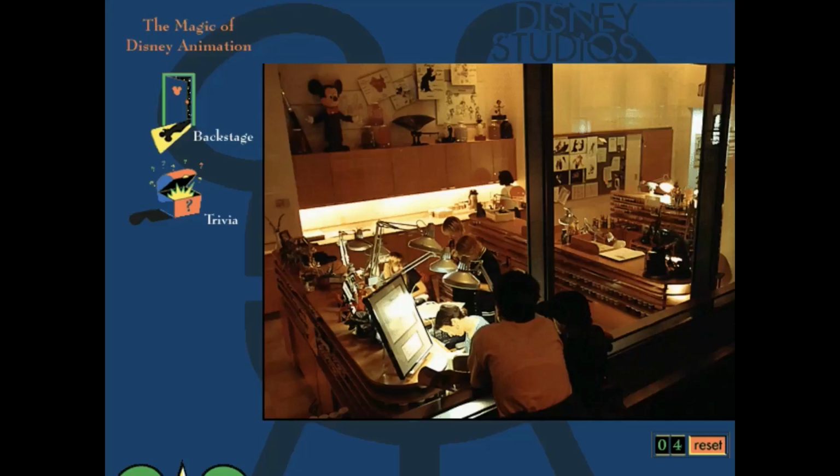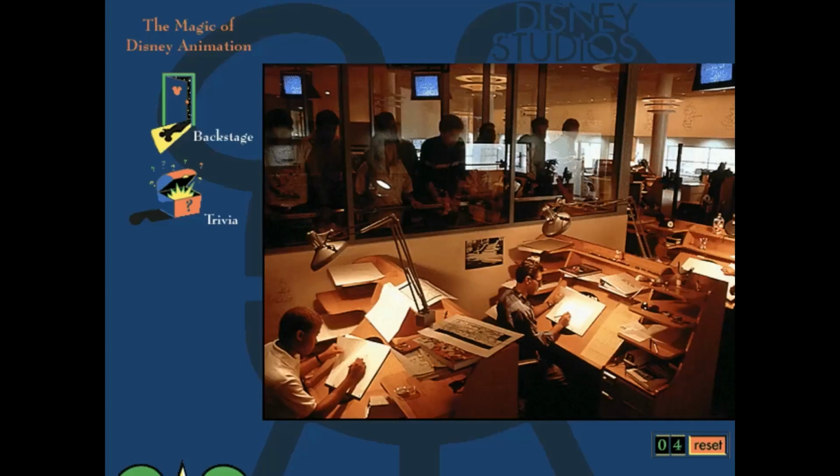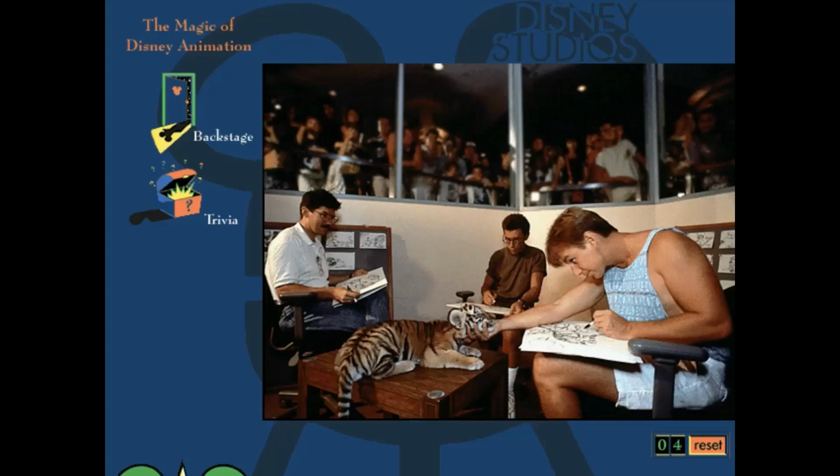The magic of Disney animation at Disney Studios Florida is a self-guided walking tour combined with film and video presentations. Guests get a first-hand look at the creation of Disney animated films by watching animators as they work. A series of short films about the animation process is shown on overhead monitors.